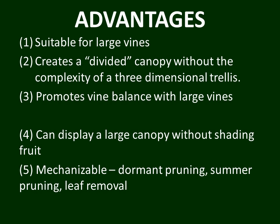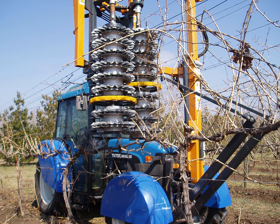And as another advantage, Scott Henry training is mechanizable because it is so orderly in its structure on the grapevine. It is possible to mechanize dormant pruning, summer pruning, leaf removal. Here's a Palenque pruner that we have outfitted for pruning Scott Henry trained vines.